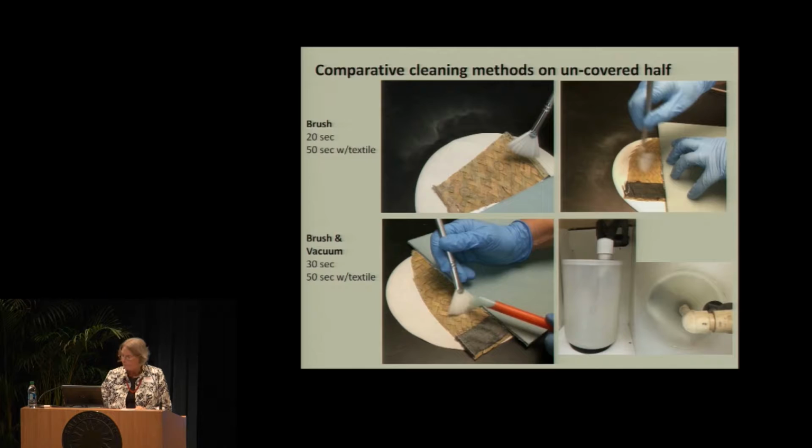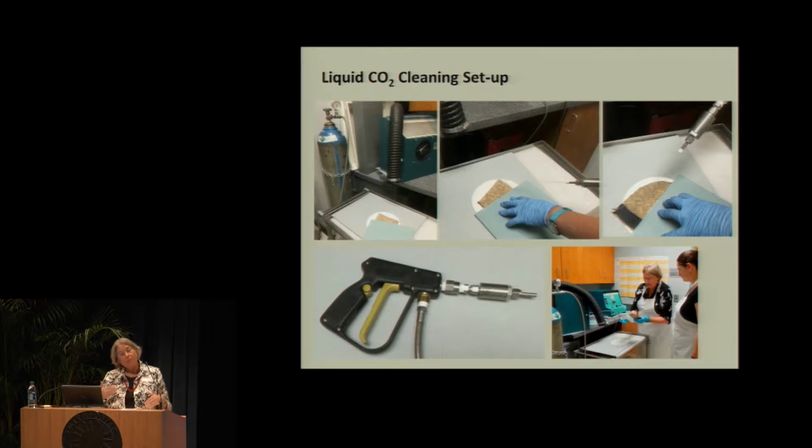The CO2 cleaning method was the same as what we had used in our trials. We didn't really play with the pressure too much. We have the gauge and it just sort of stays. It goes up closer to 60. The distance was, typically we work about 6 to 10 inches away. We do turn on a dust collector right near where we're working.